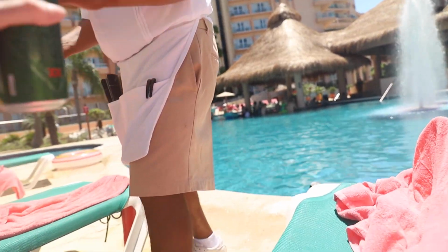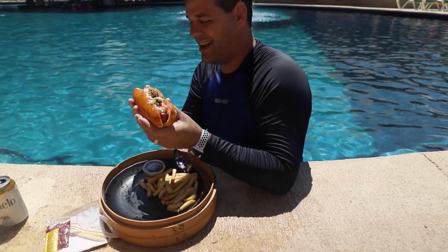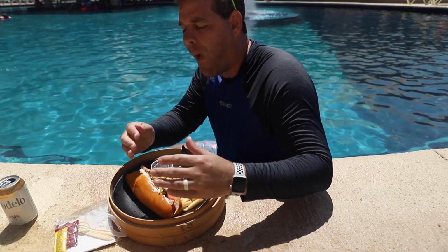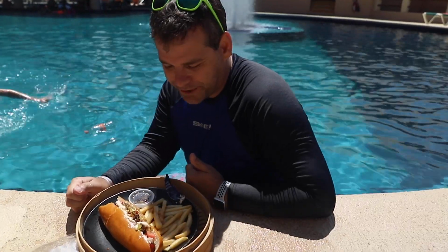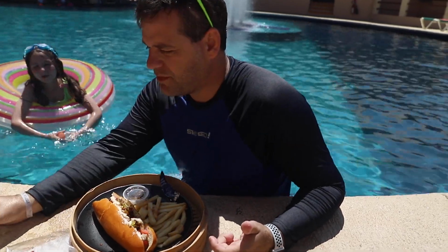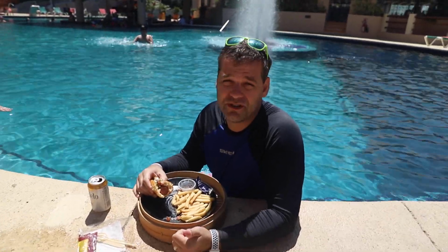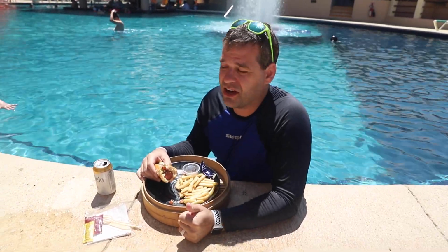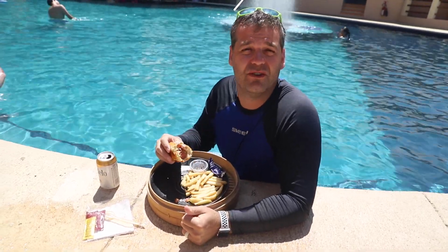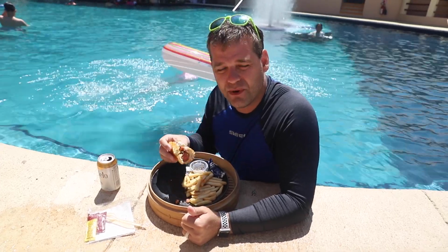Yeah, that's it. This hot dog. Right? Look at that. The thing is giant. That's delightful. And you have lunch from the pool. Doesn't get much better than that. Now look, I'm a Chicago guy and love Chicago dogs. But this is a good hot dog. It breaks literally every single rule on hot dogs. I'm pretty certain it's deep fried and put in the bun.